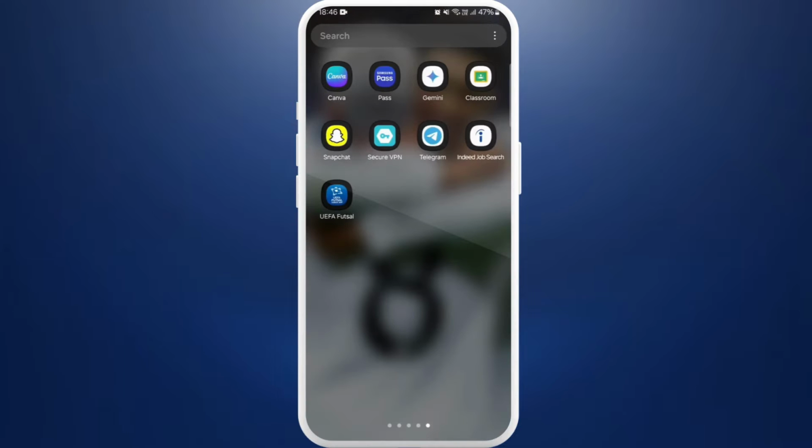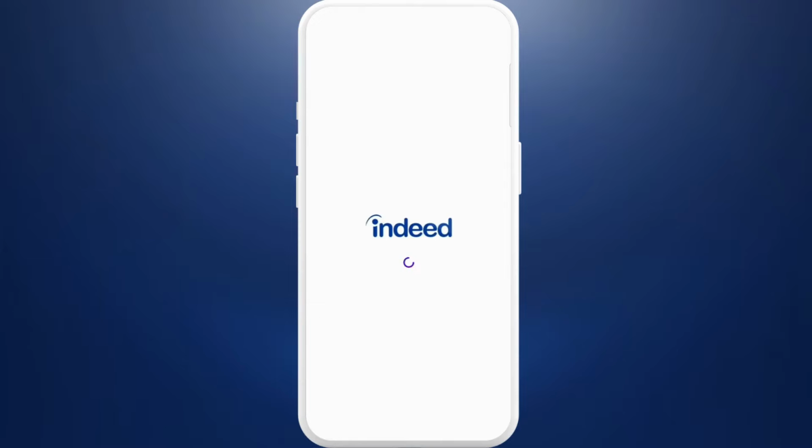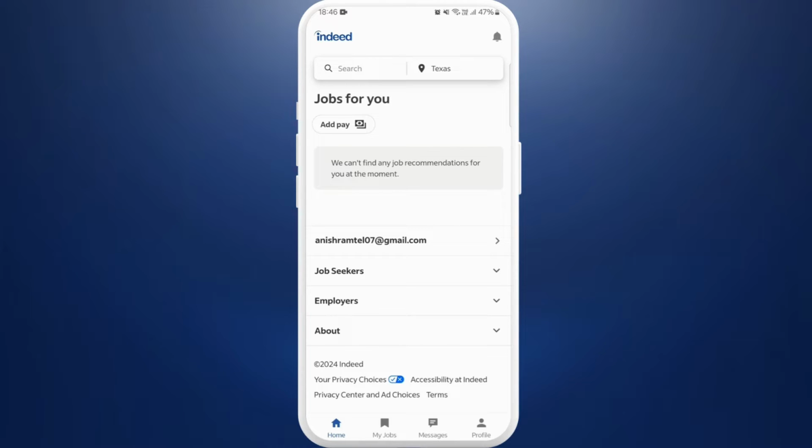If you haven't, you can easily download it from your store. Once you download the app, launch the app on your phone. After you are in the app, make sure that you are logged in with your account. If you don't have any account, you can easily create a new one. After you are logged in, you will see this kind of interface.